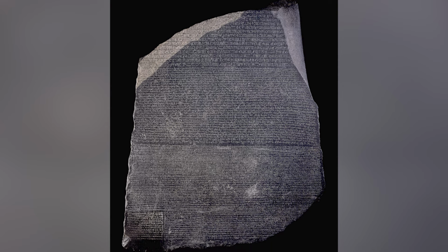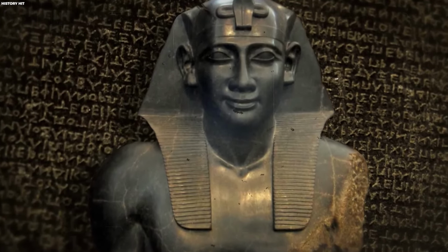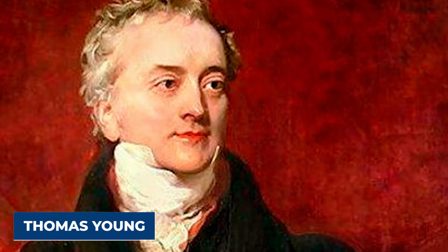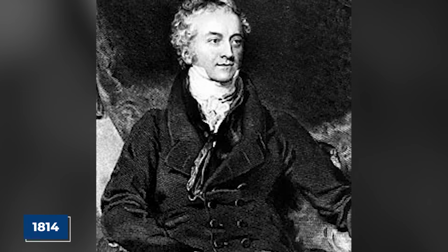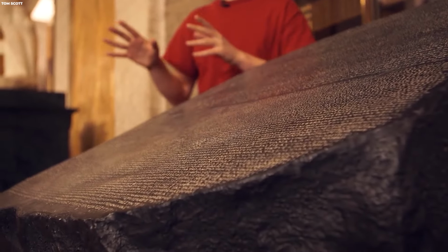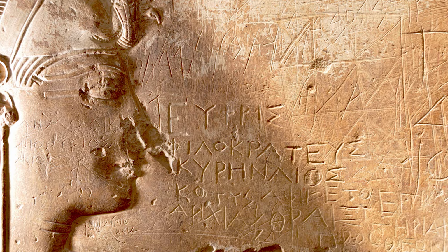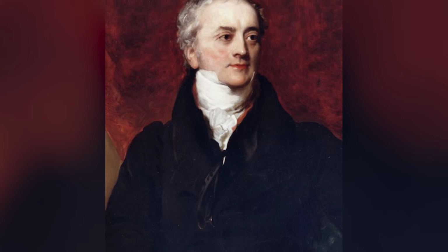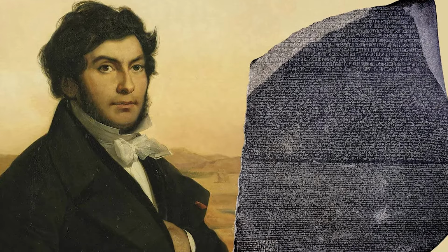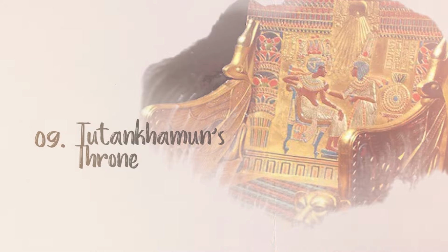The stone, inscribed with text in 3 scripts, Egyptian hieroglyphs, Demotic script, and ancient Greek, proved to be a puzzle that stumped scholars for years. It was British scientist Thomas Young who made significant strides in 1814, particularly in his hypothesis that the cartouches, hieroglyphs enclosed in oval shapes, contained phonetic spellings of royal names, such as Ptolemy, as referenced in the Greek section of the inscription. Young's insights laid foundational steps towards unraveling the hieroglyphic script, though the full decipherment awaited the efforts of Jean-François Champollion in the 1820s. Number 9.